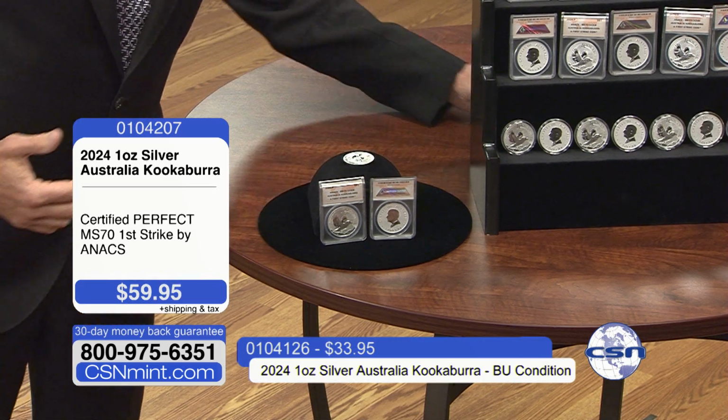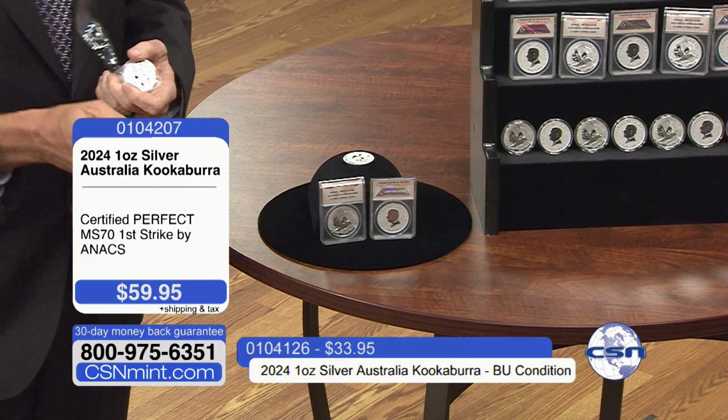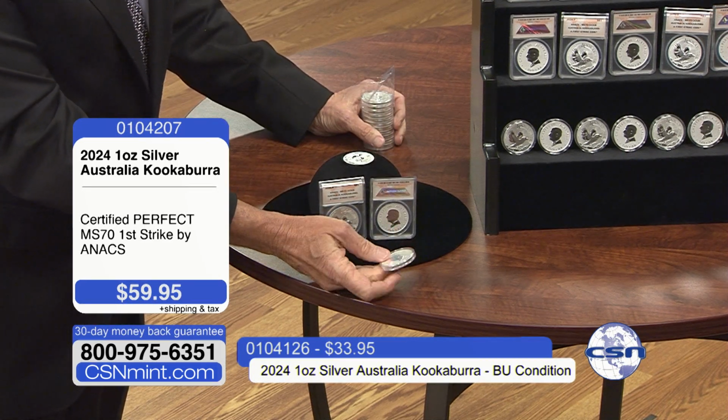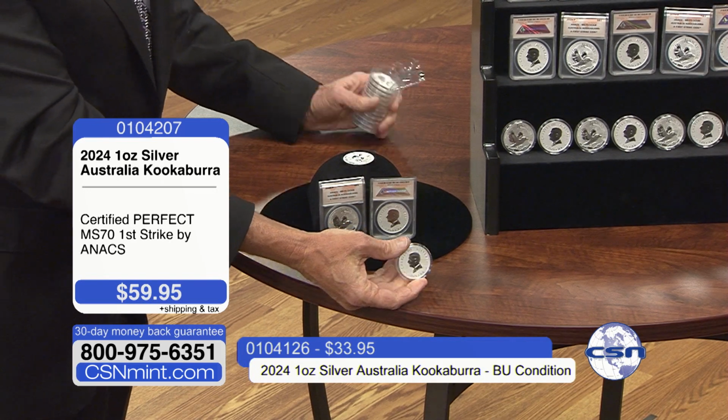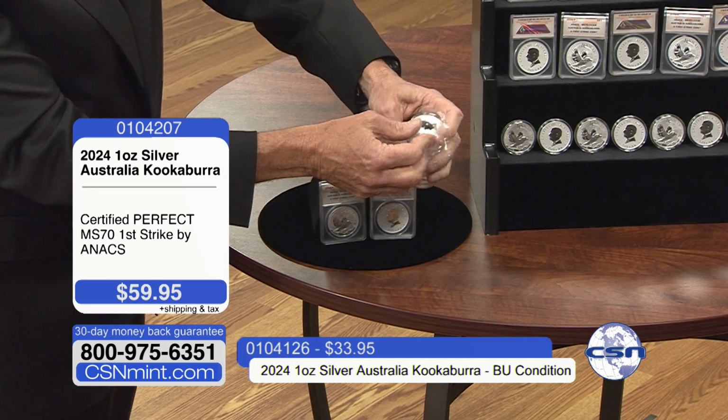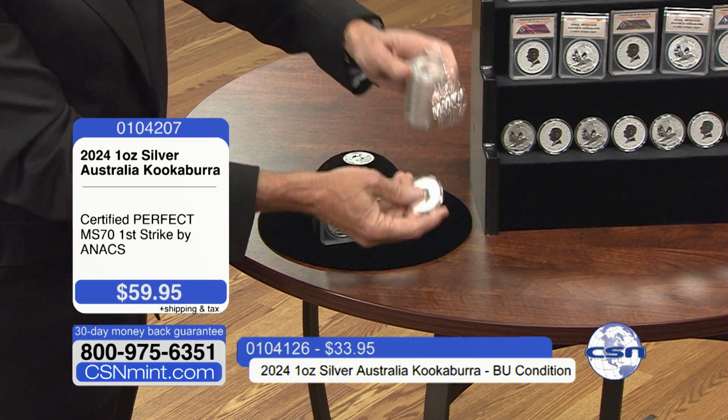And understand, they come from the mint in their own individual holders. I love that. Whereas with the U.S. Mint, they just come in these. They come 20 of these already wrapped up.